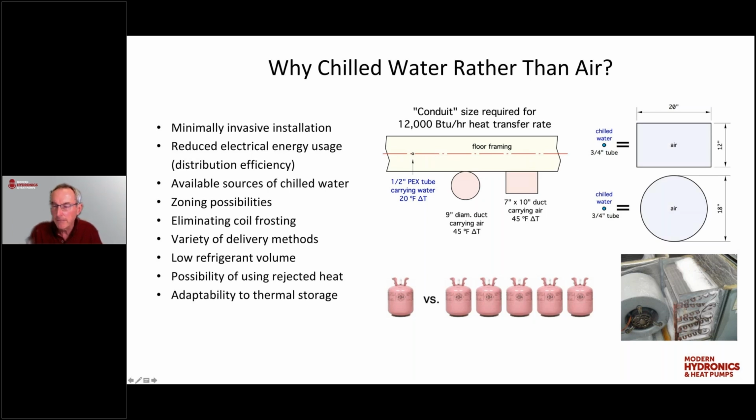Here's just another example, a little bit larger tube over here, a 3/4-inch tube carrying chilled water would be equivalent to this 12x20 rectangular duct or an 18-inch diameter duct. We are going to talk a little bit more about this concept of distribution efficiency in the next slide. And we're also going to talk about different sources of chilled water. Heat pumps are definitely going to be the more common source, but there are other situations that might be a potential source of chilled water for you that don't involve a heat pump.